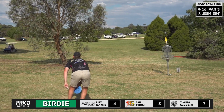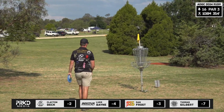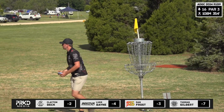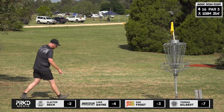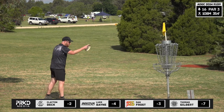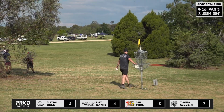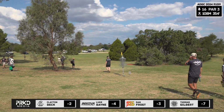Oh, great top right catch there from the RPM basket. Geez, we're seeing a display on this hole. Yeah, frosty frame. It was a frosty frame.